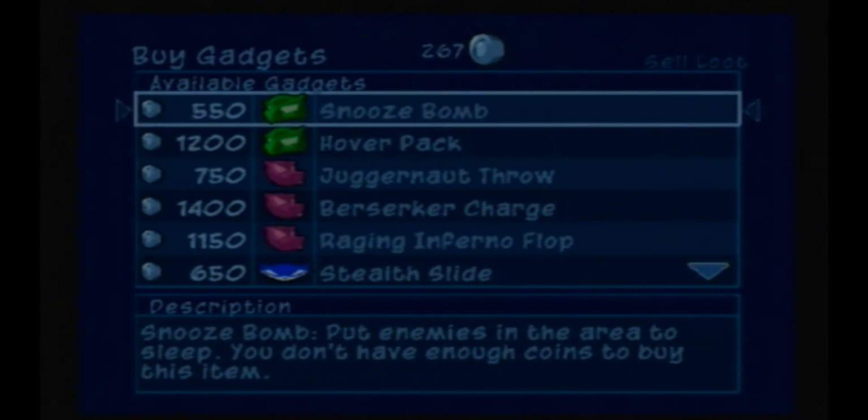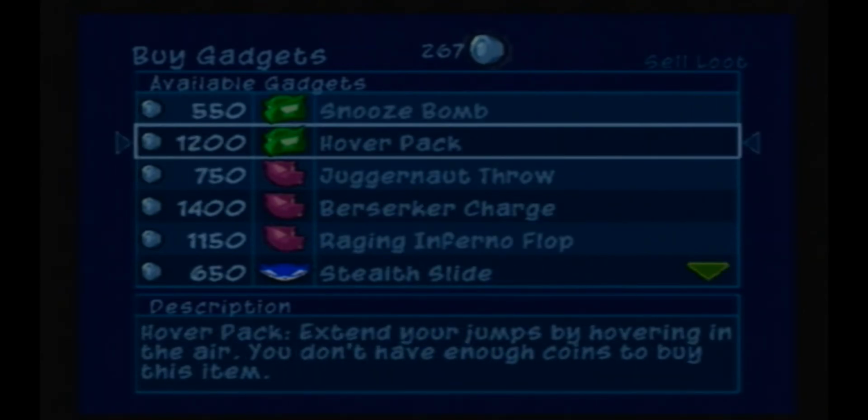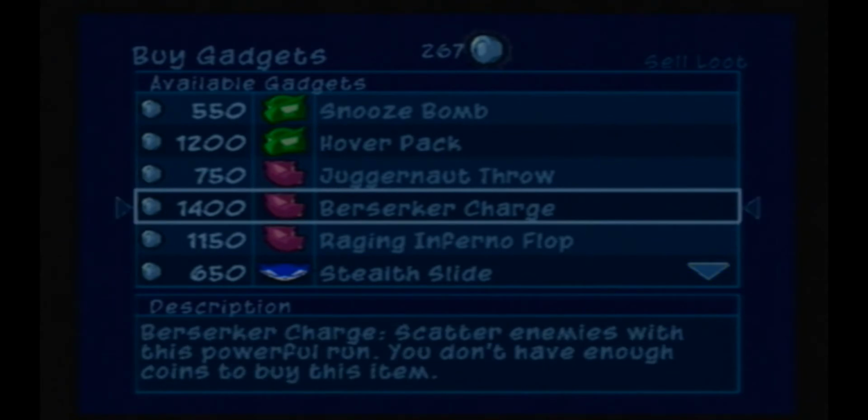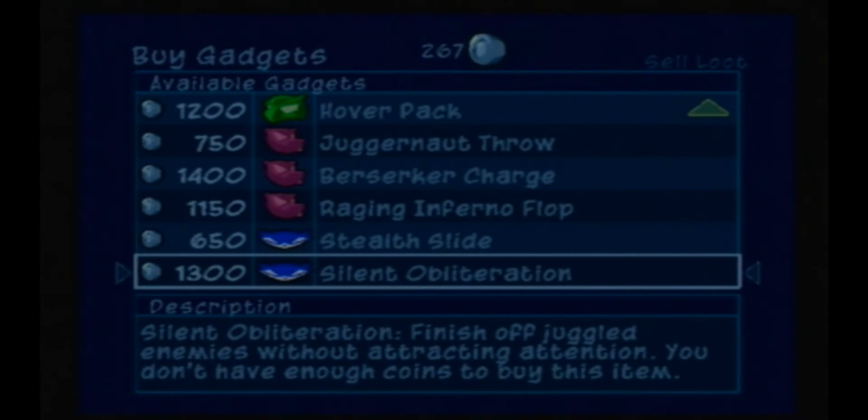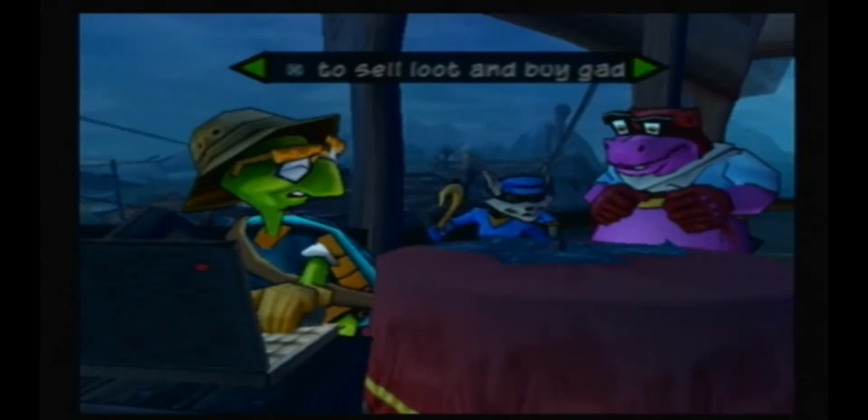Get all the stuff. Hover pack, pretty good for Bentley. Berserker charge, it's the same move that he does in episode 4 when you have to knock out the hypno beams with Murray's head. Silent obliteration is going to be one of your best friends. When you do the juggle attack, it creates a hole and they fall into it, and it's good to go.